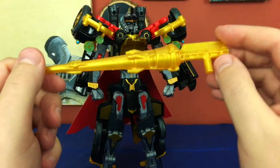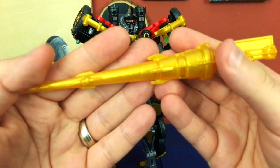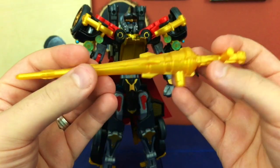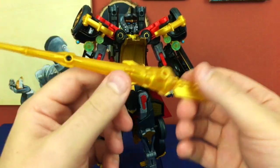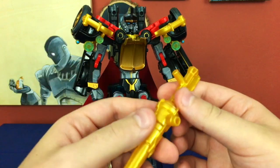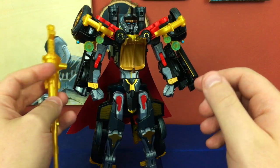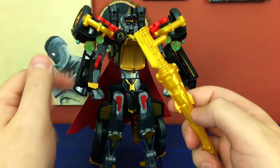I'm not a fan of the lance. It's not bad in terms of molding and all that, and it's got that nice kind of gold plastic color. It looks particularly robotic, but also very much obviously a knight's lance. The thing that bugs me about this more than anything is the way that it's meant to go in his hands. For the tiny robot mode, you saw it just pegged into the forearm. That's fine, and you can still do it for the bigger robot mode.